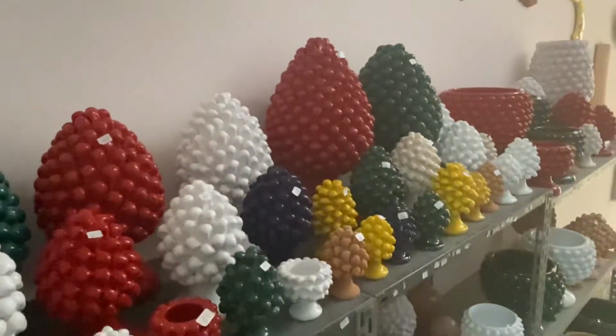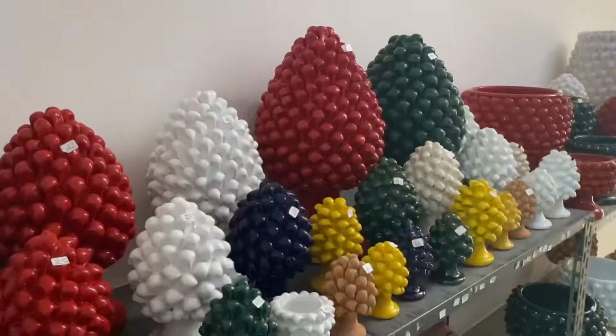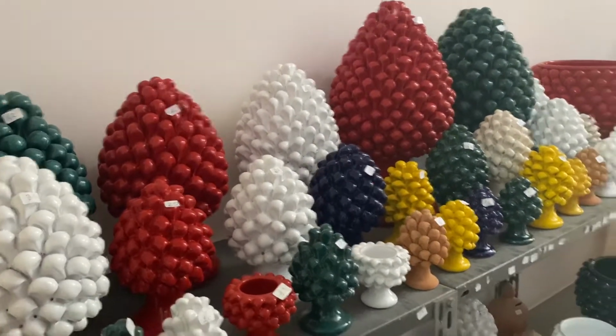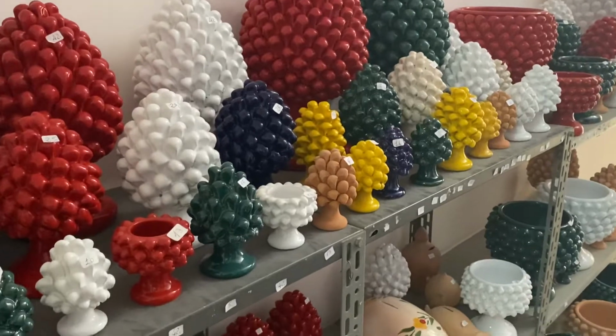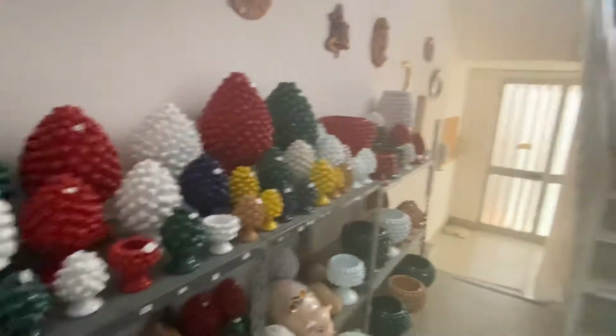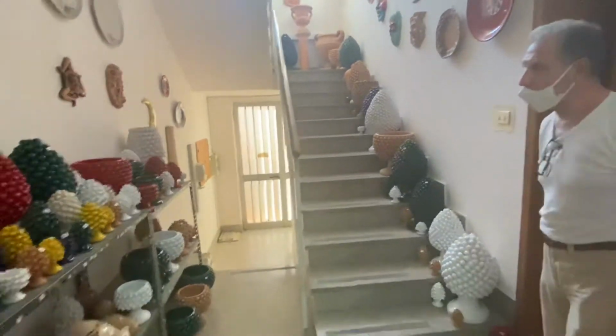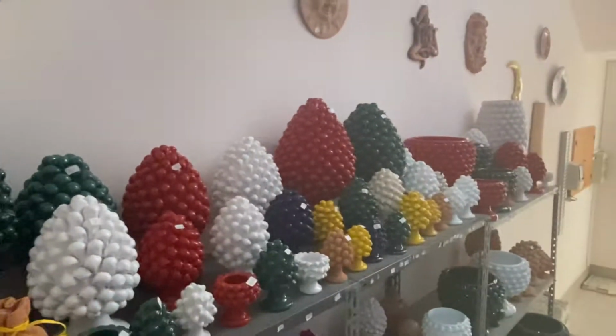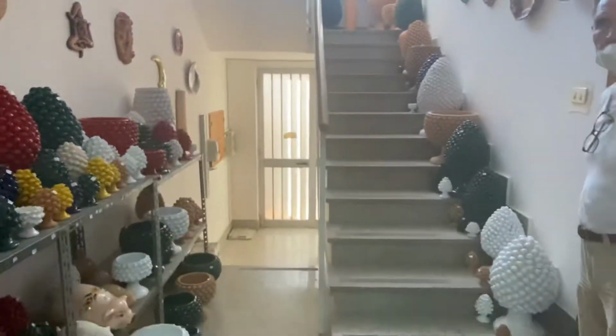Oh my gosh. Okay, so these are other symbols of Sicily that you're going to see. It's the pine nut, and every single seed, it represents the seed of happiness. And so you're going to be putting these types of pine designs in the house and also out of the house to show your prosperity.